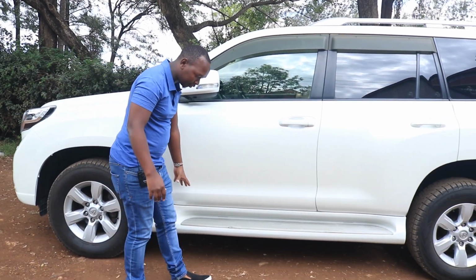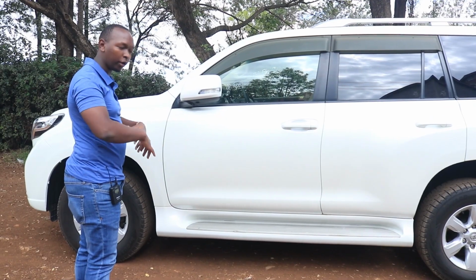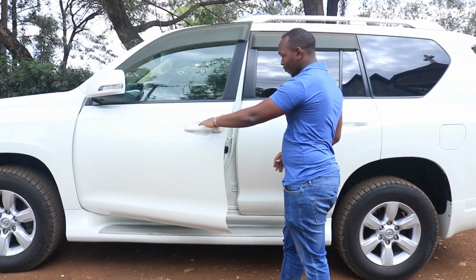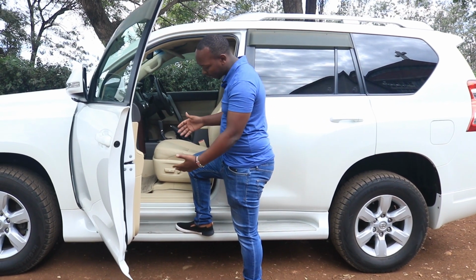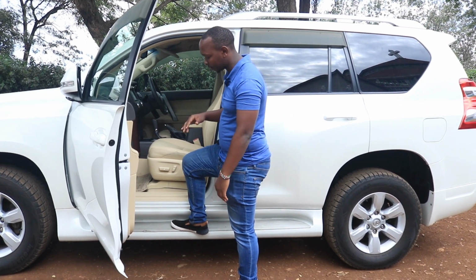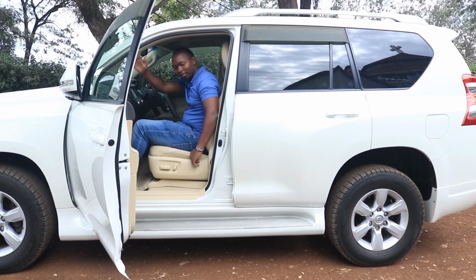Also, we have a retractable side step. Since this is a car that is high up, this one helps you when you are climbing into the car. I'll show you one thing. As you can see, this car sits pretty high up. So one thing is that you have to step in to get into the car, like this. As you can see.